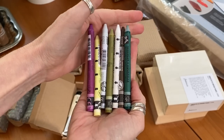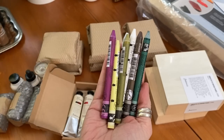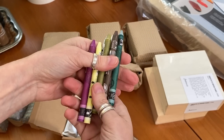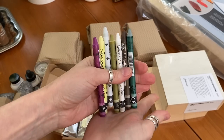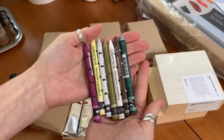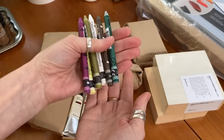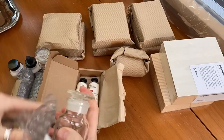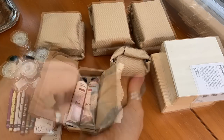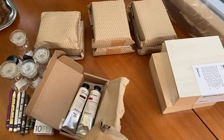Yeah, I just bought a selection of colours that I thought would work well with my current series, my Flower Power series. And so I've got some of these that I bought years ago that are still going, and I know I really like them, but I just needed a few other colours to try as well. And they're also really nice to use in journals as well. So the next thing, let's open this one here.